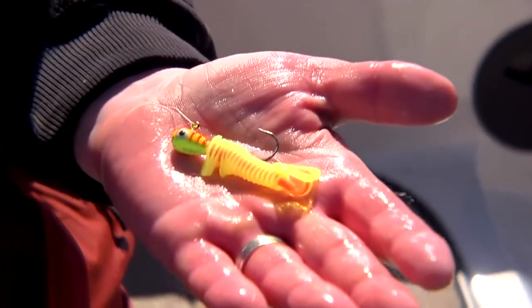So don't always fall into the trap of trying to go as light as possible. In this case, in cold water, fishing a heavier head makes all the difference.